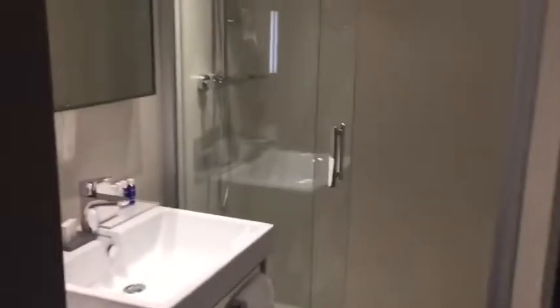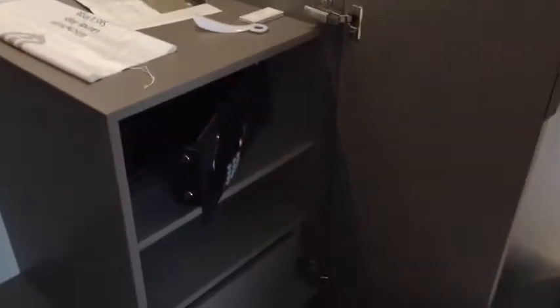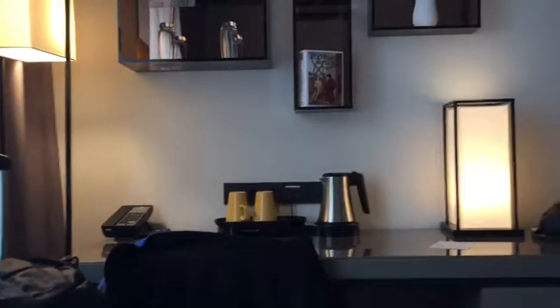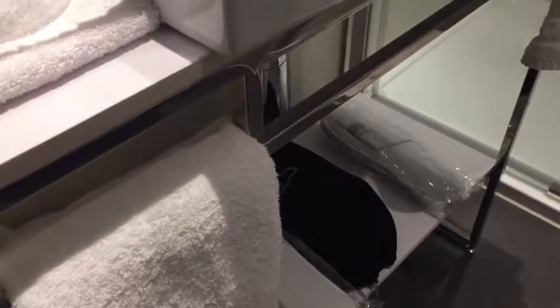Definitely a lot nicer than that Austria hotel. Thank you, Germany. And a fully loaded closet, with a safe. Very nice. And there's actually coffee in this one. Oh, and I feel cold air. And there's cold air. Okay, we're good. Slippers and robes. And a full roll of toilet paper.